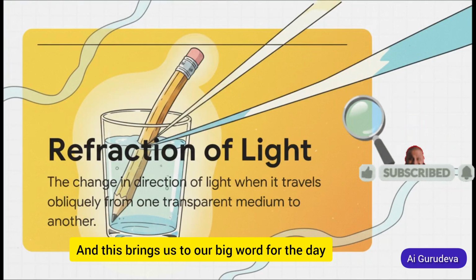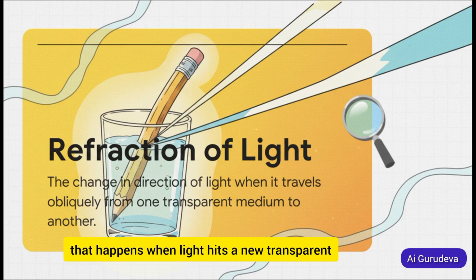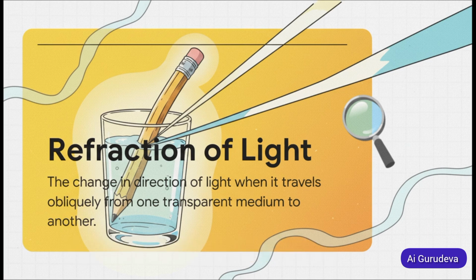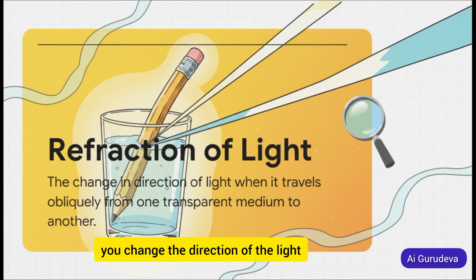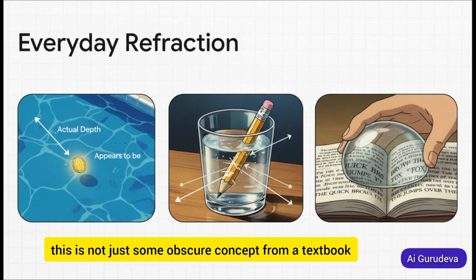And this brings us to our big word for the day, refraction. This is the official name for that change in direction that happens when light hits a new transparent material at an angle. That's it. That's the core idea. You change the medium, you change the direction of the light. Simple as that.